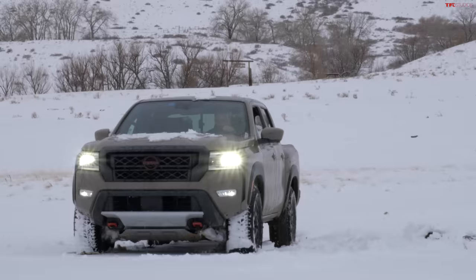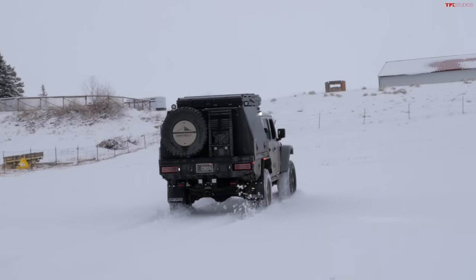I'm not moving! Let's try the tug of war. How about this? 3, 2, 1, and pull.